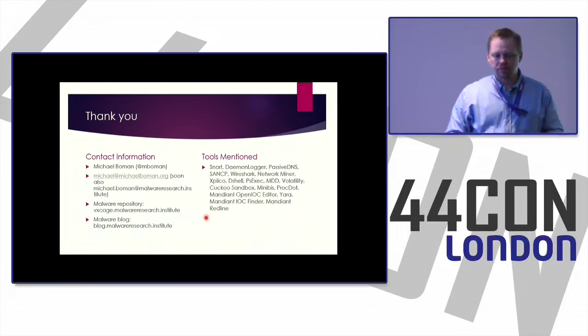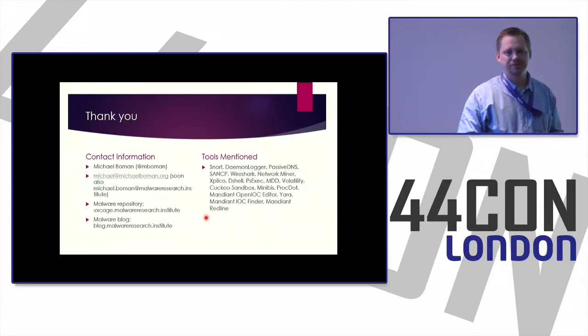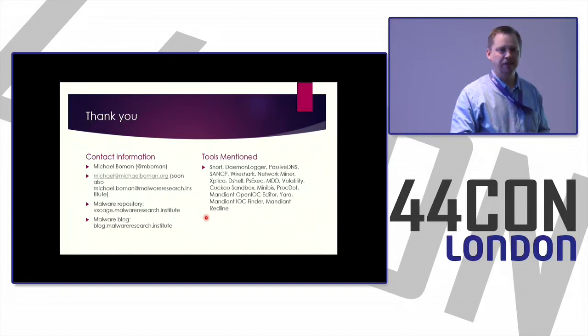We're talking about OpenIOC and the editors and the tools that can be used to hunt IOCs. We talked about YARA and not so much about Redline. Redline is the Mandiant tool for analyzing memory. It's a GUI application. It's quite resource hungry and can't easily be scripted. And I love tools that can be scripted.